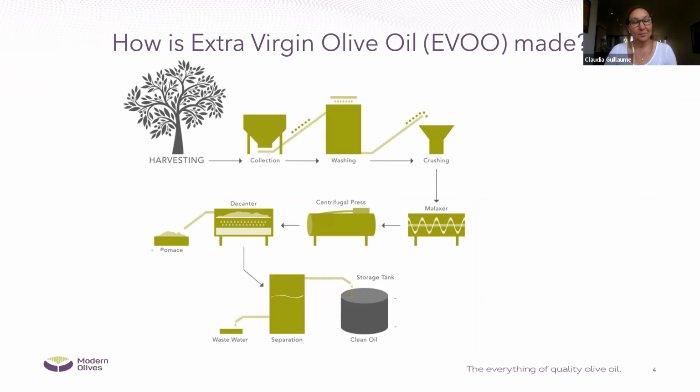So we harvest, we collect all the fruit, sometimes we wash it, and then we come to the crushing and the malaxing. In the malaxing, all the paste comes together, and it's actually where the flavor is infused with everything around the fruit. The fat itself within the cell doesn't have any flavor or any taste. Everything that happens in the malaxing process is what actually gives the oil the flavor and taste that we all know.